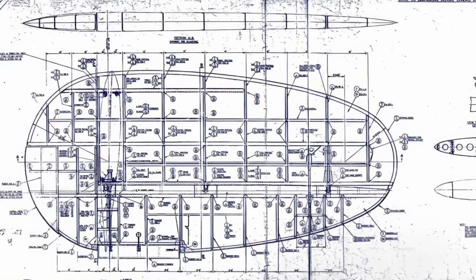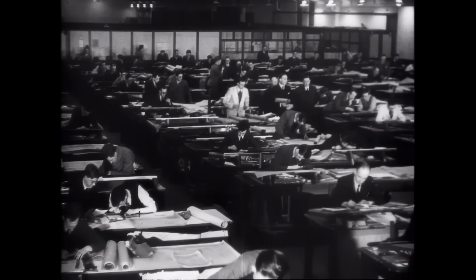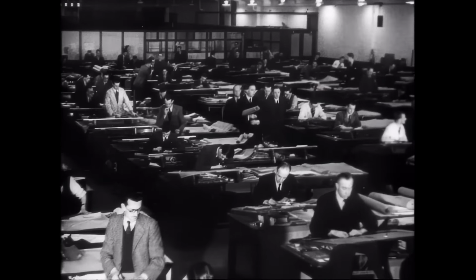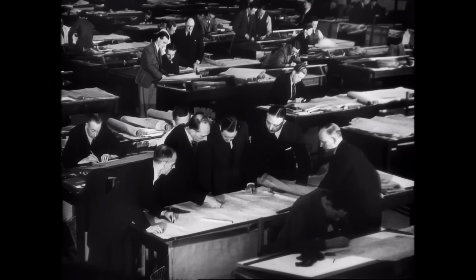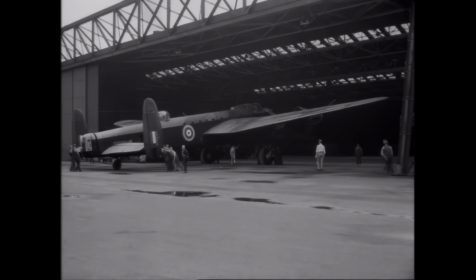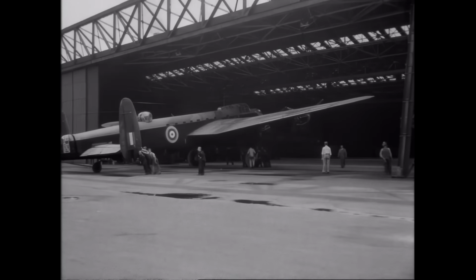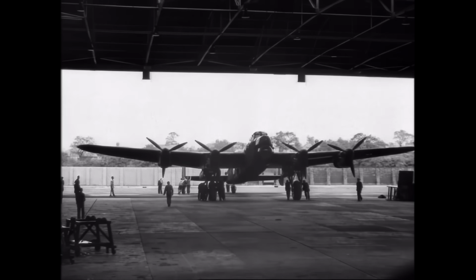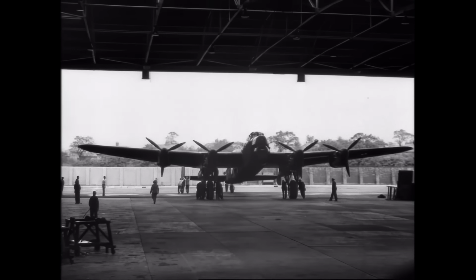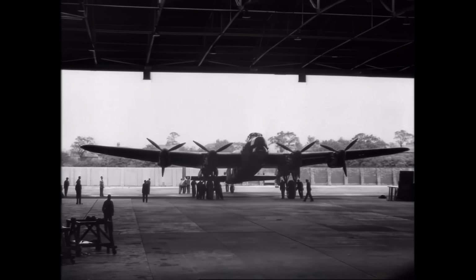In the tracing office, they work with pencil and ruler, but without this work, the giant bomber could not begin to take shape. He told everybody, keep it simple. He always said, if it looks right, it is right. The enlarged wings and their new engines were fitted. Extra fuel tanks were installed, and the aircraft was rolled out into the light of day.